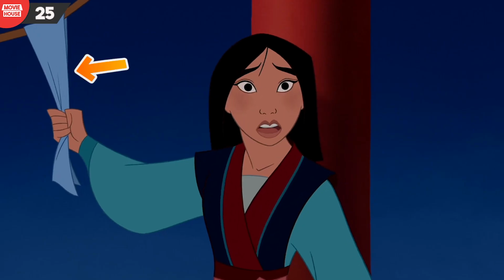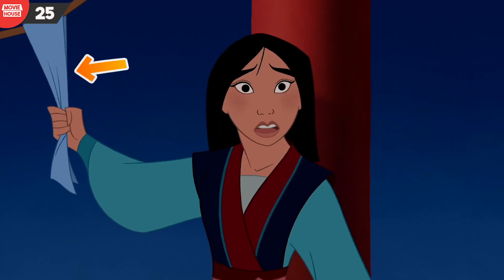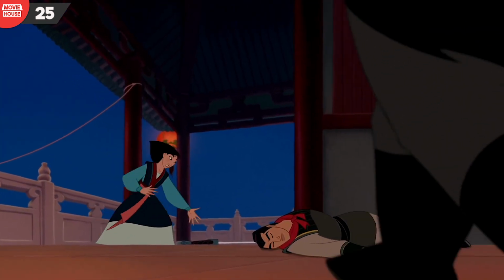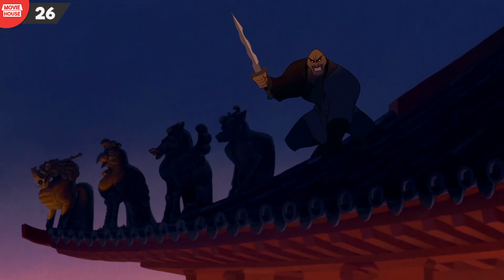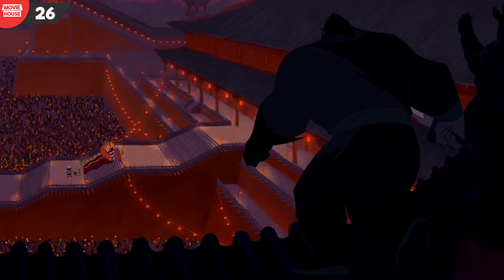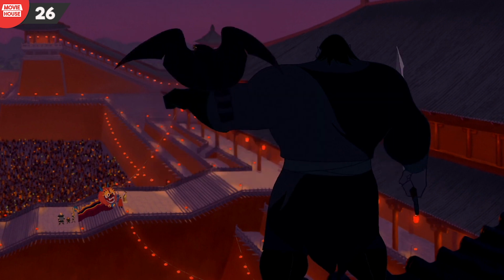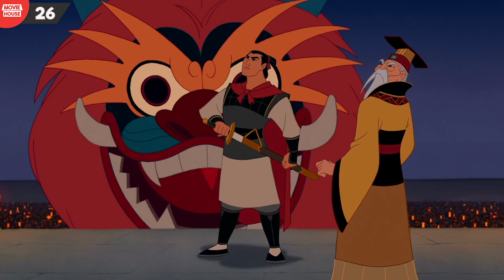25. You may have missed the ribbon in the scene because of how captivating the scene is. Well, enough said. 26. In this twist of a scene, notice how the dragon within which the Hun soldiers are hiding is facing the people's left. However, when they initiate the ambush after bursting out of the dragon, we can see that it's facing straight in front of them.